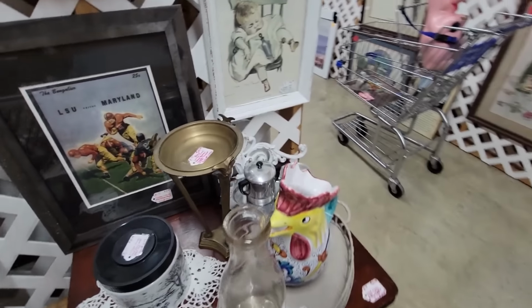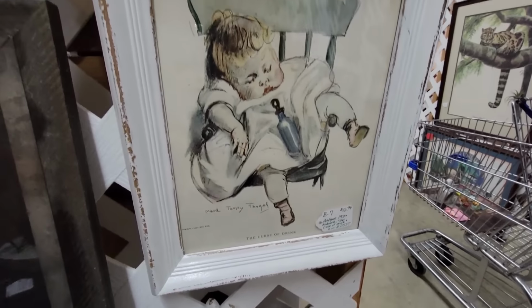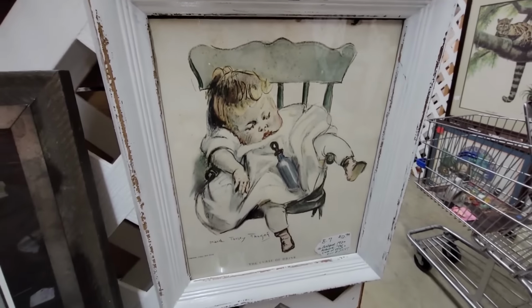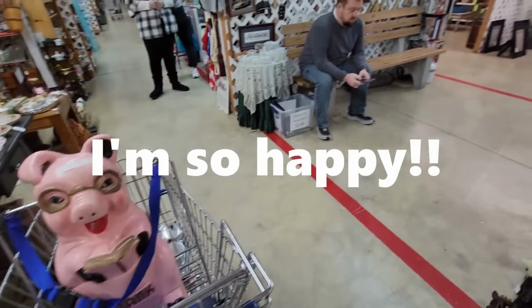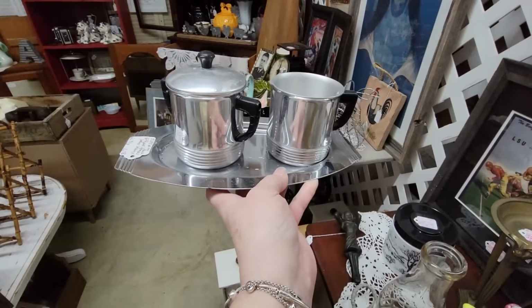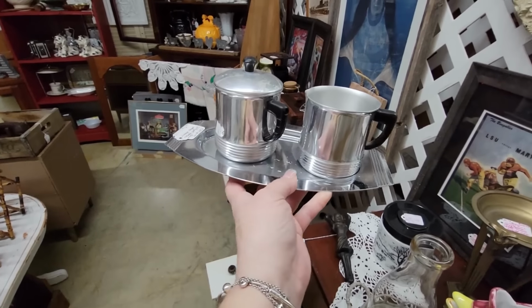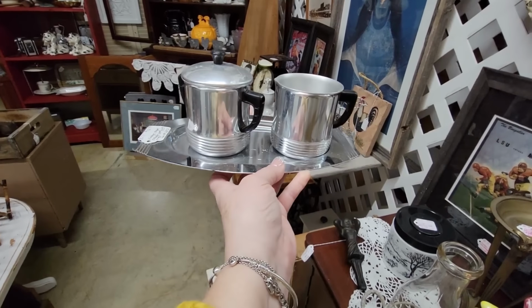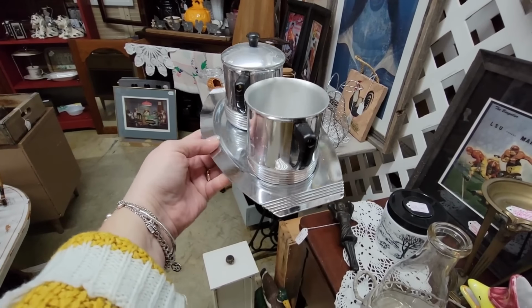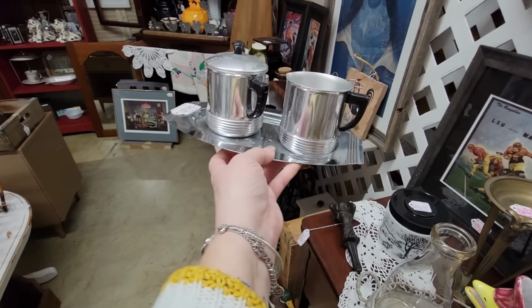Mark found this picture. It's cute. The curse of drink. Adorable. Also going to get this little stainless set here. I think it's aluminum, polished aluminum, but it's a cream and sugar set on the under tray. So I think for a coffee bar, that would be great. It's $12, so I'm gonna get that.